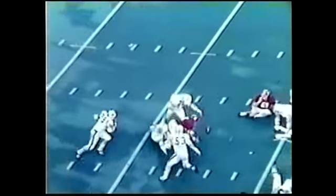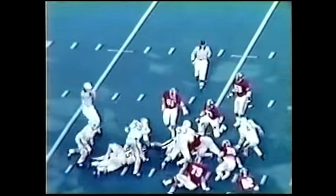Second down, 8 yards to go, Alabama. And here is Todd on the option. He's in trouble from Edens. Turns upfield, fumbled the ball. Auburn has recovered on the 40. Auburn's ball as Todd fumbled.